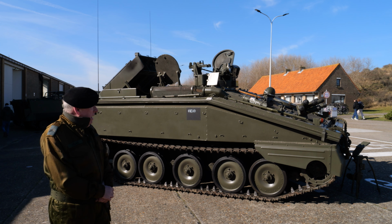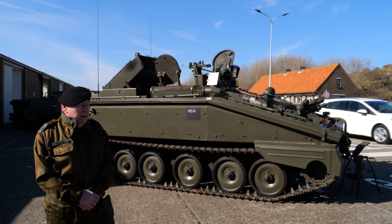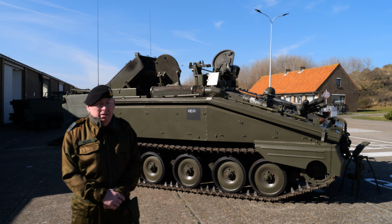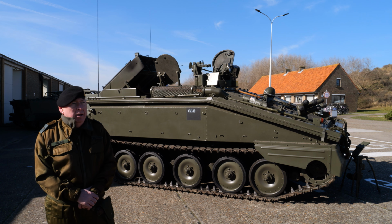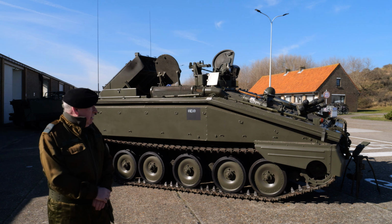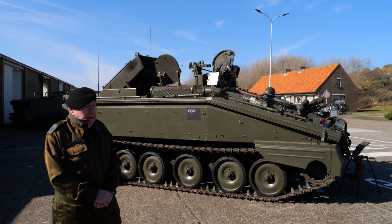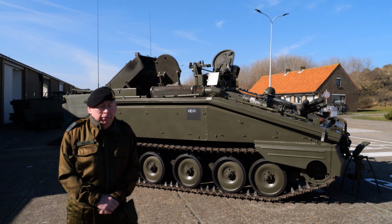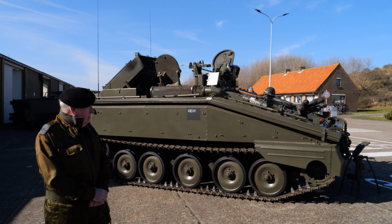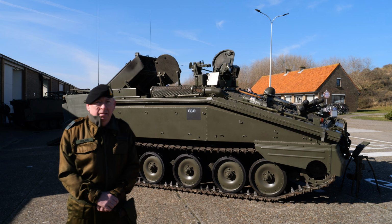The Belgian army had about 800 vehicles in production, and they all served in different companies, different divisions of the Belgian army, also stationed in Germany. Each cavalry detachment had about 35 Strikers in service. So we had about 70 Strikers total in the Belgian army.